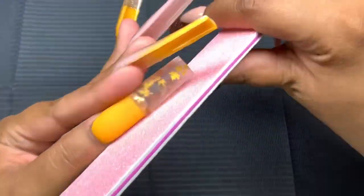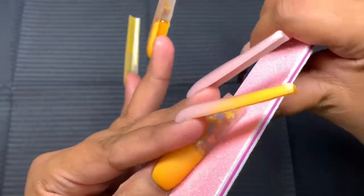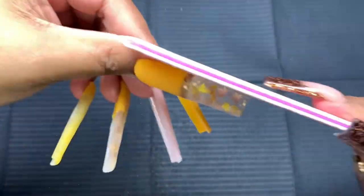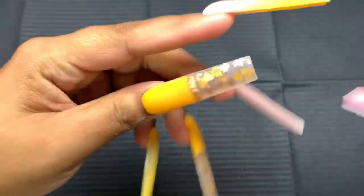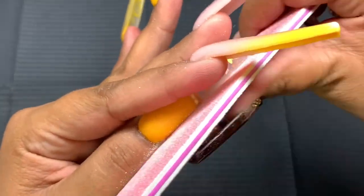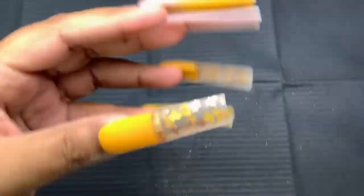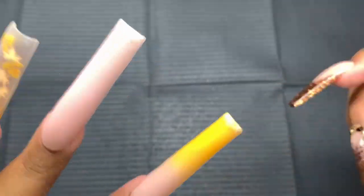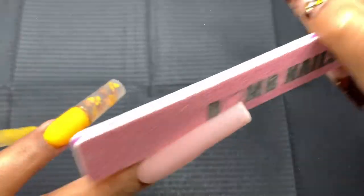Okay, baby girl, so now we're gonna be moving on to filing everything. To file, I'm gonna be using my 8080 nail grid files. These are amazing. If you guys haven't tried my files, if you skipped on them because you wanted acrylic or whatever the case has been, girl, you need these files.